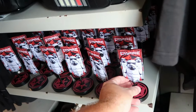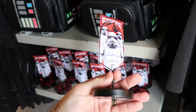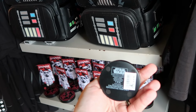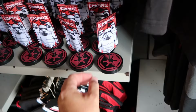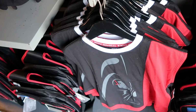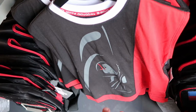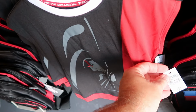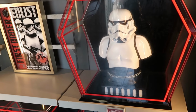Right over here are the little banners. These are perfect for like an office desk, loyal to the Empire. They are double-sided. And then it says Star Wars Galaxy's Edge on the bottom. But those are $20 a piece. And they do have these kids' tank tops down there with the cool graphic with Darth Vader and then Kylo Ren. These are $32.